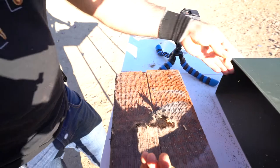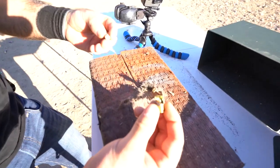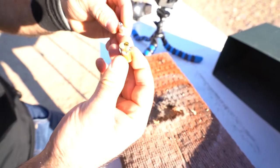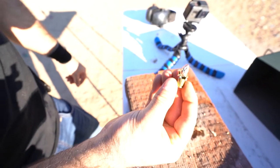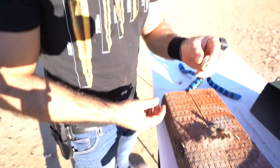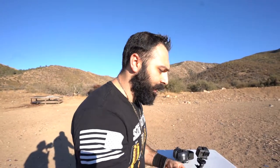Obviously we have a lot of unburned powder over here. Obviously it didn't explode, that's what I was expecting. And here's the bullet. This is my souvenir today. We finally caught it. So next round it's gonna be a .500 Smith & Wesson. That's gonna be the bullet that I'm trying to hit. Let's go ahead and try that.